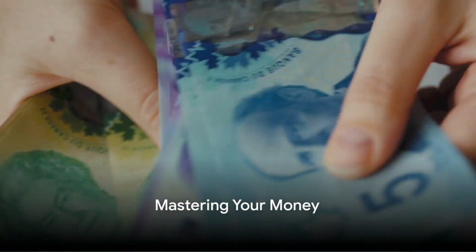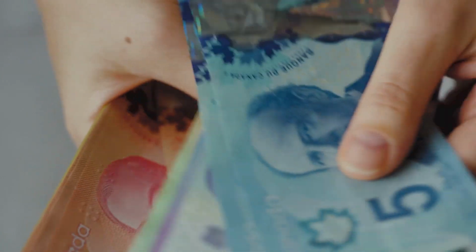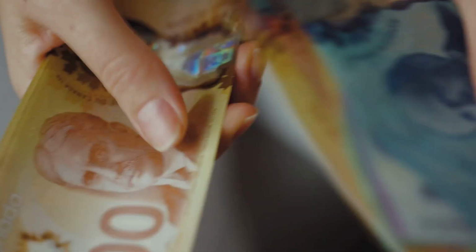Are you new to Canada and feeling lost in its banking maze? Don't worry, we've got you covered. Welcome to the world of Canadian banking, where understanding the basics can be your first step towards financial stability. Let's dive right in and start with opening a bank account. It's simpler than it sounds.